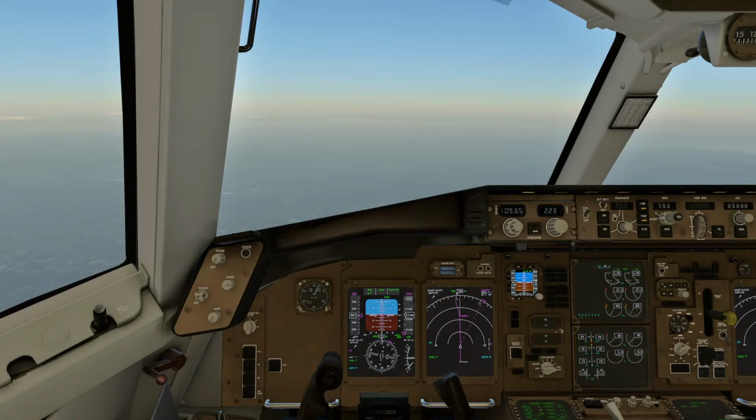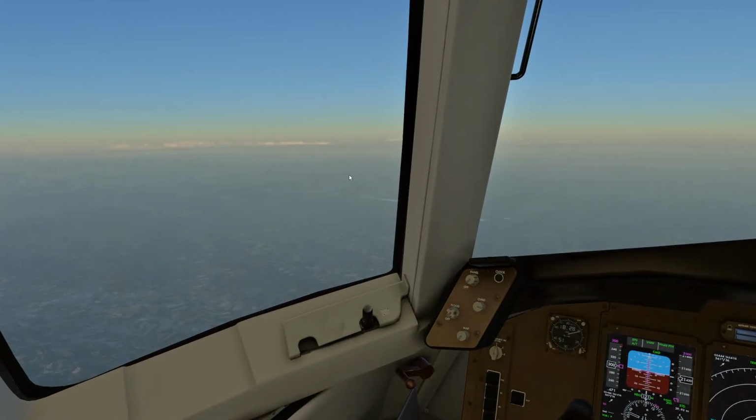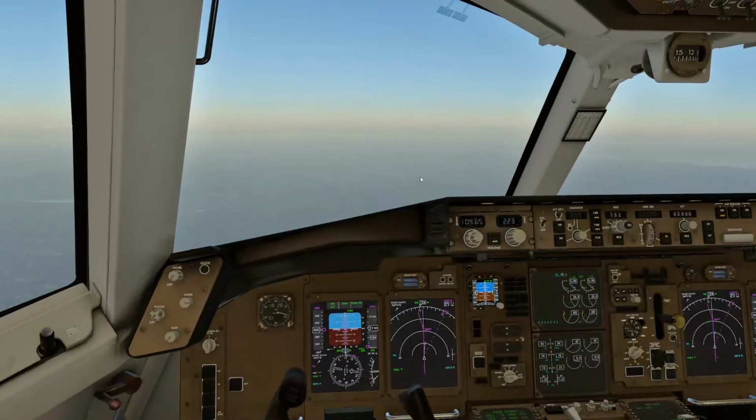I see. Right, so we are at 20,000 feet. We are now at the correct altitude for the current sector, and you can see that the sun is definitely setting. It's going to make for a really beautiful approach into Nice, hopefully I don't make a mess out of the landing, though.